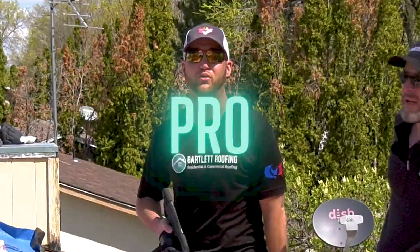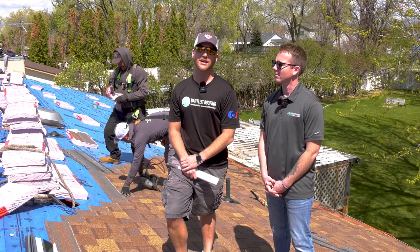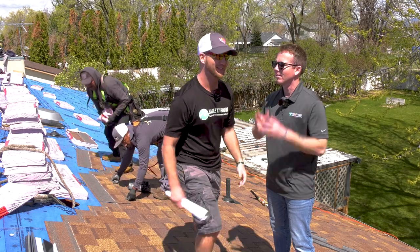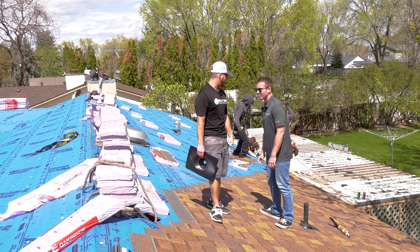Bartlett pro tip: that last nail needs to be within 2 inches of that edge, not on the edge, within those 2 inches. It's a Bartlett standard.